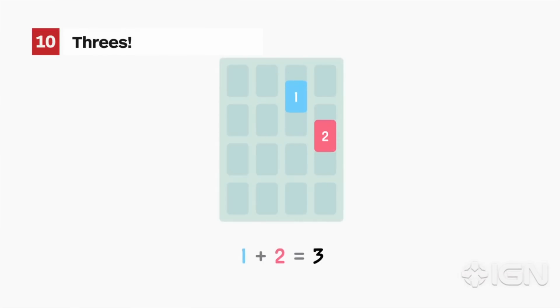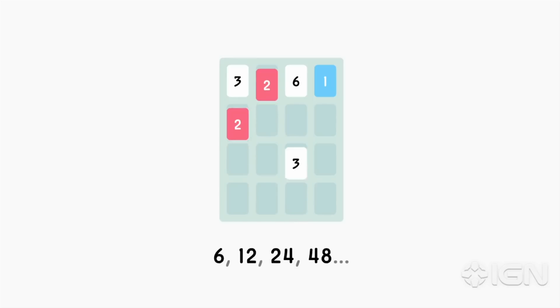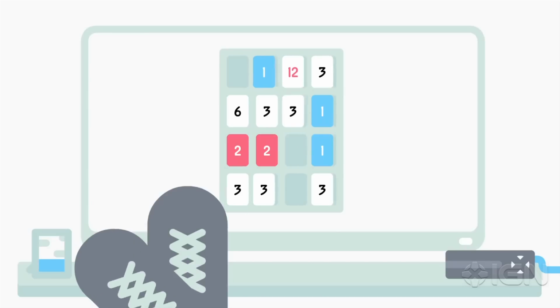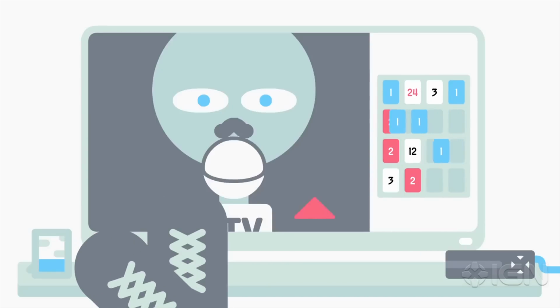2048's core action of swiping in one of 4 directions in the hopes of matching up 2 like numbers in order to create their sum can be grasped in seconds, but that's only the tip of the iceberg. Strategies and techniques quickly begin to form as you slowly increase your high score. Couple all this with fantastic music, sound effects, and loads of personality, and you get one of the best mobile games around.